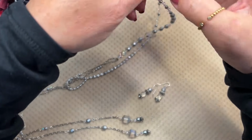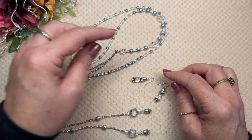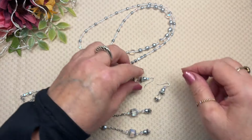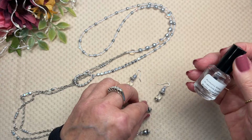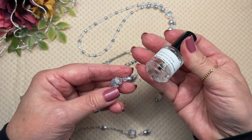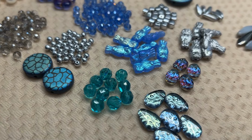So I will take my Permalac anti-tarnish coating and just brush it on these head pins. And pretty much everything else was glass and stainless steel, so that won't take me very long. It looks like this. I always use the semi-gloss. It is available in matte too, but even if I accidentally brush one of my Czech glass beads with this, it just disappears. So I cannot wait to wear this.